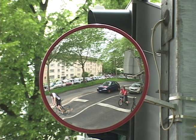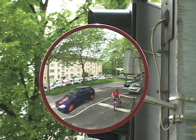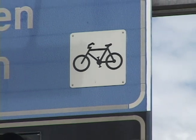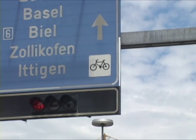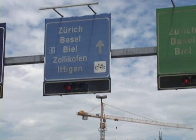Here is an example of a bike lane on an arterial street at an intersection with another arterial street. The bike lane is defined on the sign above the traffic signal and with the yellow pavement markings the Swiss use for bike lanes. Note this lane is provided between two through movement lanes of travel.